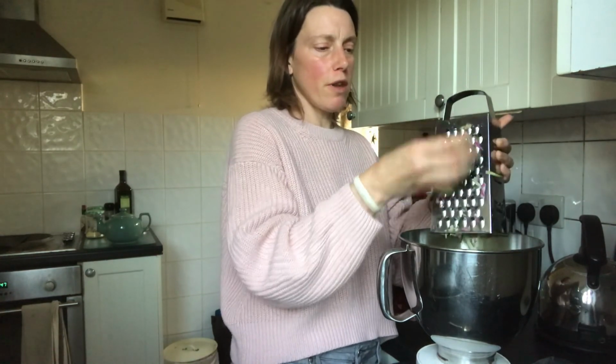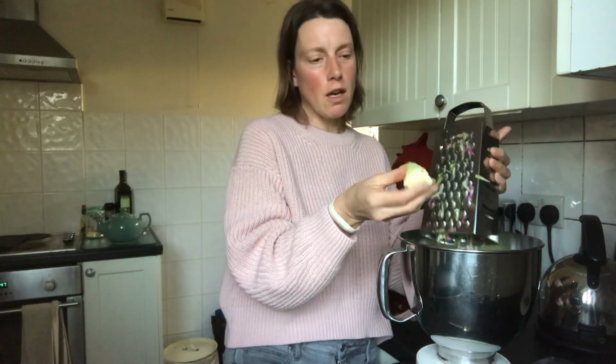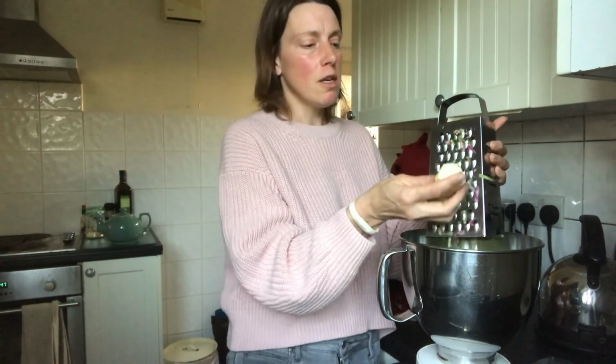Don't want to add too much courgette because it can make things a bit wet and soggy, but there's quite a lot of other dry and thickening ingredients in here, like the peanut butter, so I'm not too worried about having a little bit of courgette in here.